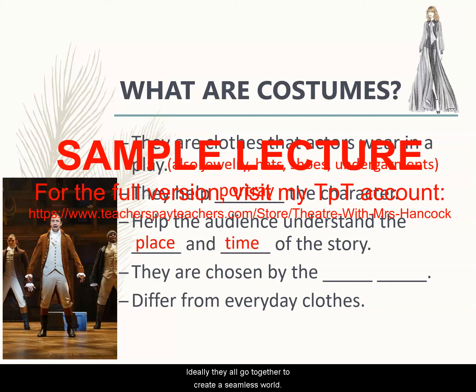But these are certainly not all. What else can you tell about a person based on their clothing? Think about your clothing and what it says about you. The second requirement a costume design must meet to be successful is that the costumes must reflect the setting of the play, meaning the time and place.